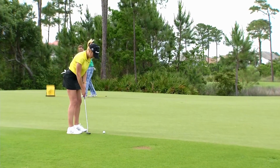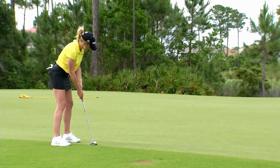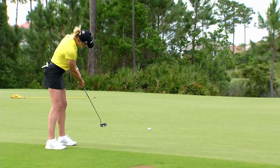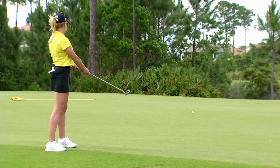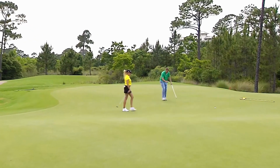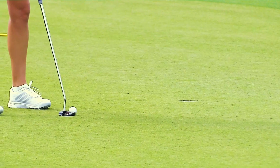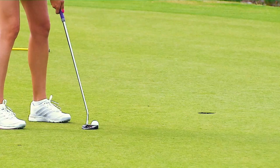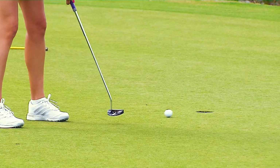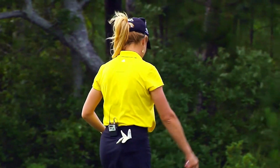Bermuda greens, a little uphill here, Nat. Yes. A lot of grain in these Bermuda greens, for sure. Did you hit it? No. Right in the heart. Should have listened to the advice there. See? That's a good par, all around par. Fairway bunker.